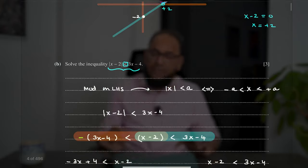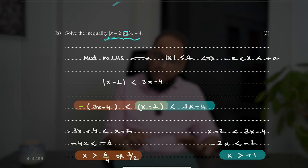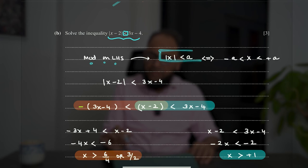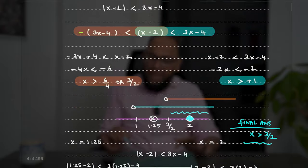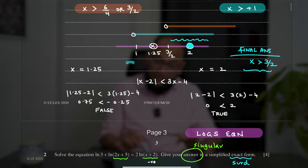Now some people ask this question: is it necessary to use the graph to solve this inequality? The answer is no. I personally prefer the concept that there are three cases. Modulus on the left hand side, that's of this format. You open it up this way and then you solve it out. And then you look at this inequality. They both are traveling in the same direction. You apply the true and false test and that's how you get this answer.